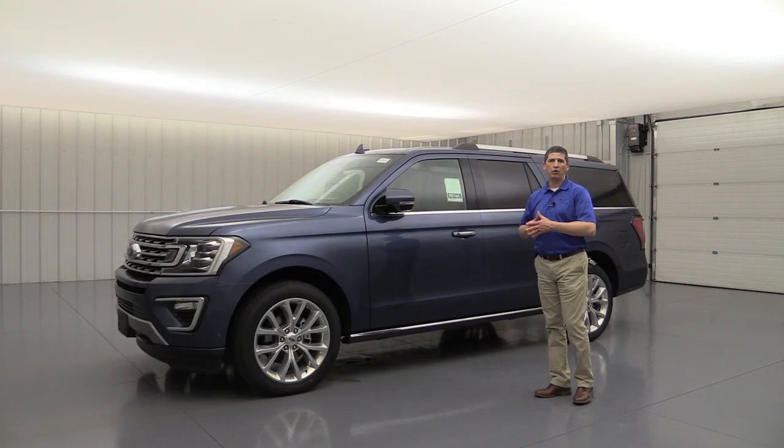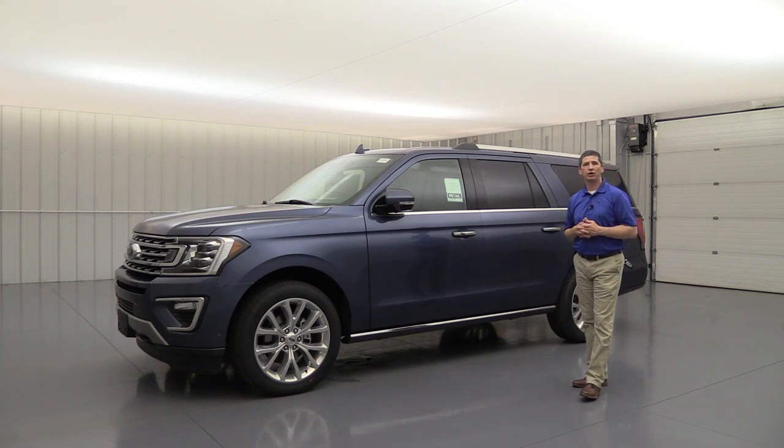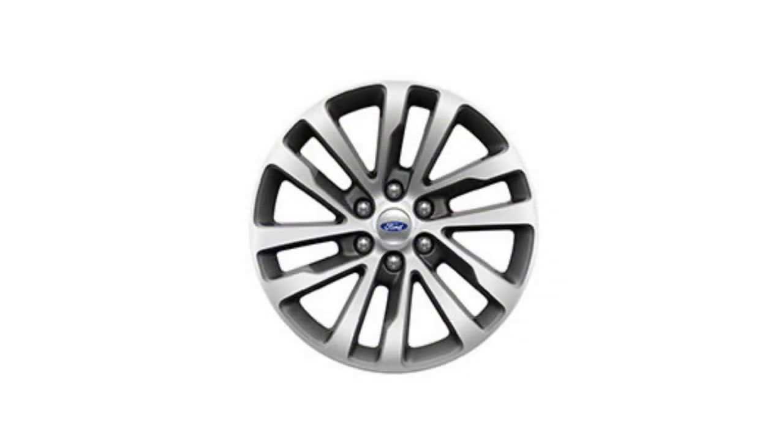Now as we move around to the side, keep in mind this is the wheel that's part of the 301A or 302A equipment group. The standard wheel is going to be a 20-inch premium dark tarnish painted alloy wheel. So, real nice wheel. I'm going to get a clip from Ford's website.